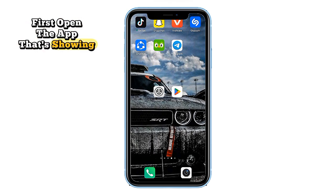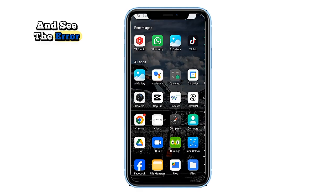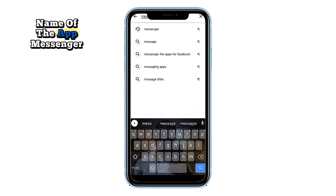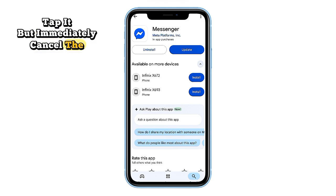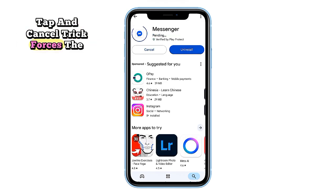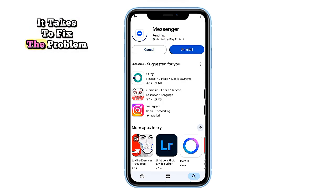First, open the app that's showing the error. For this example, I'll be using the Messenger app, but the same method applies to any app showing the "Get this app from Play Store" prompt. Now, once you're inside the app and see the error, don't close it yet. Here's what to do. Go to the Google Play Store. In the search bar, type the name of the app, Messenger in this case. If you see an update button, tap it, but immediately cancel the update. Yes, I know that sounds strange, but this quick tap and cancel trick forces the system to revalidate the app, and for many users, that's all it takes to fix the problem.